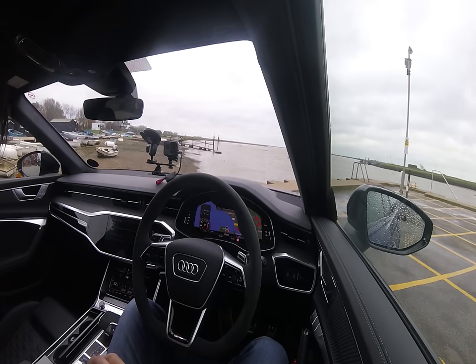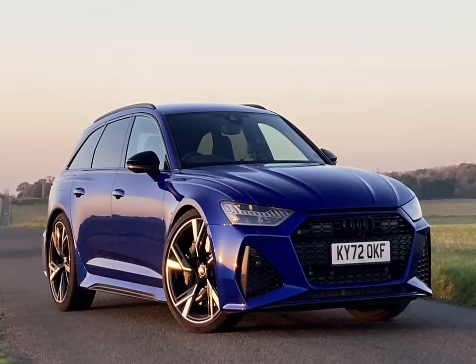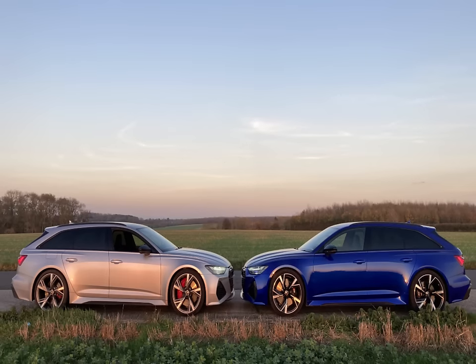The looks are a bit trickier because I think they're quite divisive, much like they are with the Honda Civic Type R. There'll be people who would very much like to buy a car like this, but I think they'd be put off by the pumped-up looks. Okay, you can probably tone it down on the configurator.